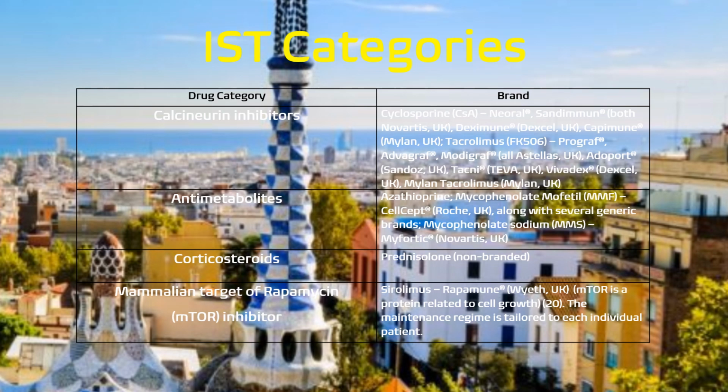So around the IST categories, there are mainly four main categories: calcineurin inhibitors, anti-metabolites, corticosteroids, and mTOR inhibitors. Under each drug category of IST pharmacotherapies, you have the brand names and then the generic names.